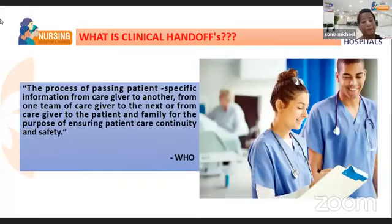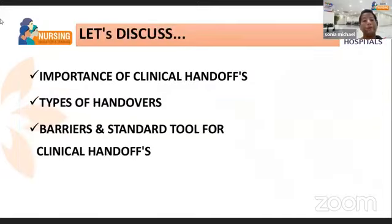Handover is nothing but the process of passing patient-specific information from one caregiver to another, from one team of caregivers to the next, or from caregiver to the patient and families, for the purpose of ensuring patient care continuity and safety. So, before I start, let's look at the brief discussions that will be done today in our webinar. That is, how important clinical handoffs are, what the different types of handover are, the barriers, and the standard tools for clinical handoffs.